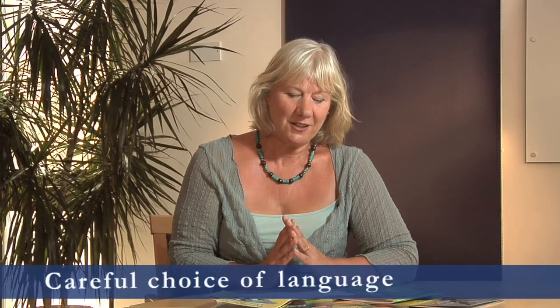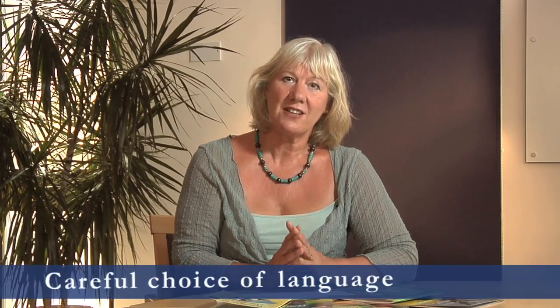The language. We also need to choose the level of the structures and the vocabulary very carefully, but above all, we need to make sure that they keep to the patterns of natural spoken English, because this is what will be a model for the children's own speaking.